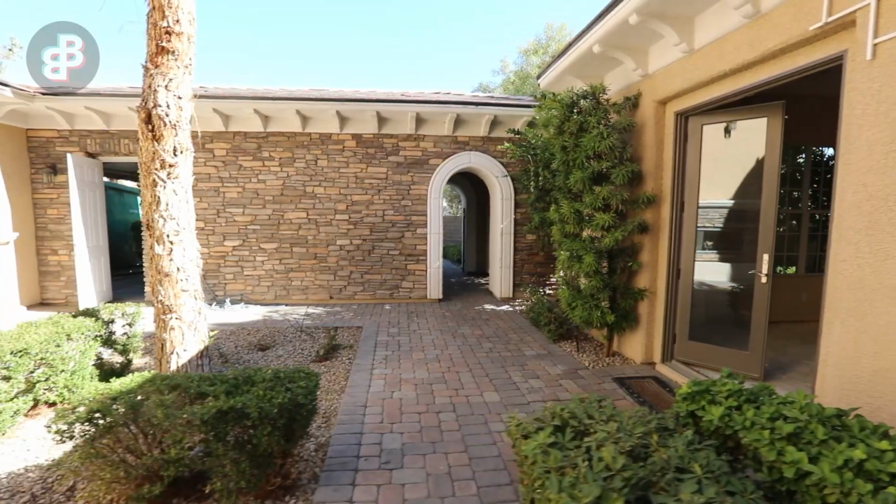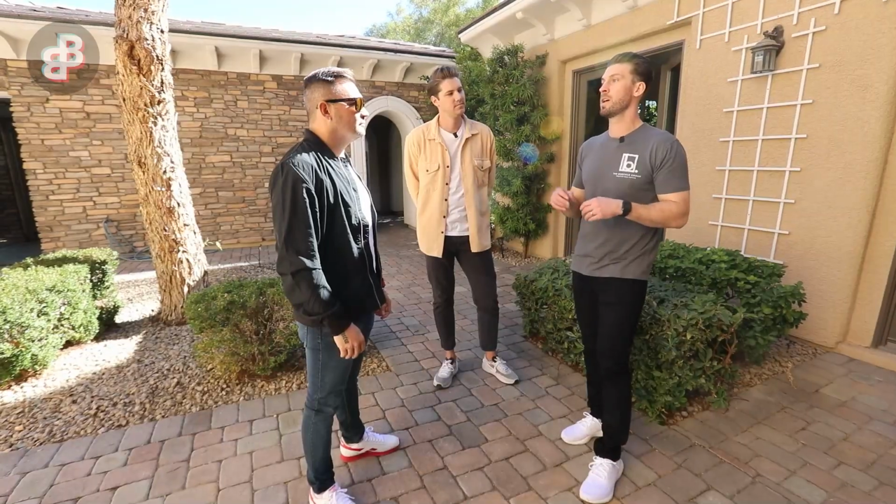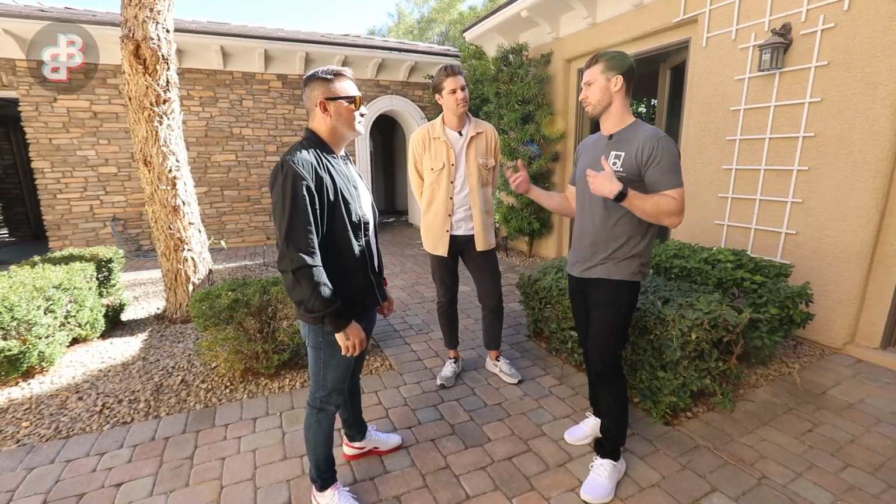Nice. And did you guys already pick the paint colors? So we have picked them. It's gonna be pretty much a white base color, really light, maybe with a little cream to it, with light brown accents throughout for all the fascia and the doors.